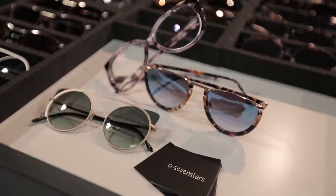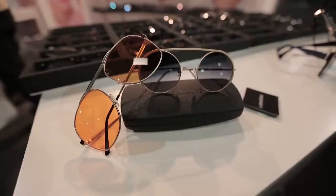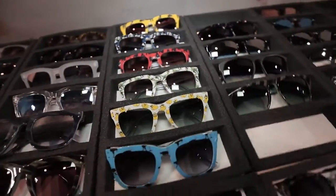I'm here with Gabriele Puglia at the stand of G7 Stars at Mido. Hi, Gabriele. Hi, Graziella. Thank you very much for coming here. Can you tell me a little bit about your sunglasses? Why are they so special? I think they are so special because they are made from the heart. I made this new brand with passion because I really love frames, sunglasses, the high quality and the real made in Italy. And all the designs are made by me. The materials are nylon, so very strong, elastic.